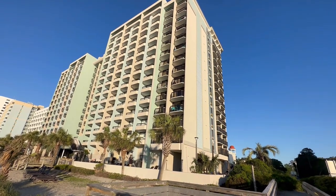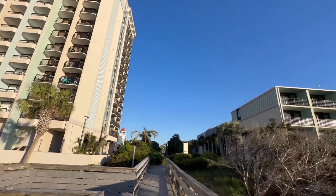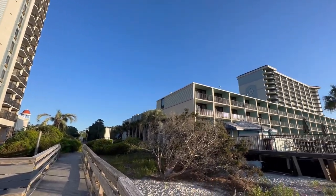We stumbled upon Compass Cove searching for affordable property on Myrtle Beach during spring break. Well, we hit the jackpot because we ended up loving this place.